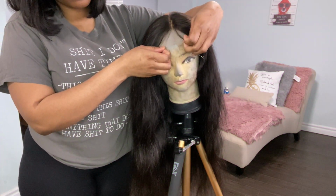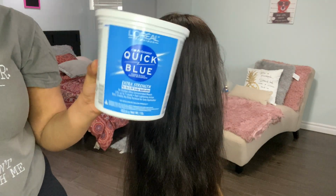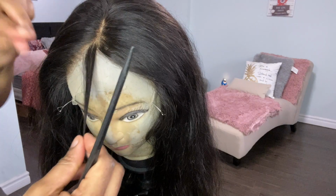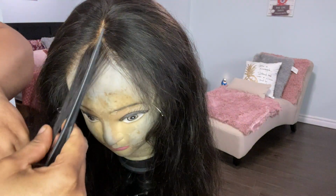So this is the unit I'm going to color. I've had it for a year and you can see it looks amazing even though I've had it for a year. You're gonna need your bleach, you're gonna need your developer, and you're gonna need foil. So what I'm gonna do is I'm sectioning the part where I want the lightest, and that's why I'm gonna bleach first while I bleach the rest of the hair.